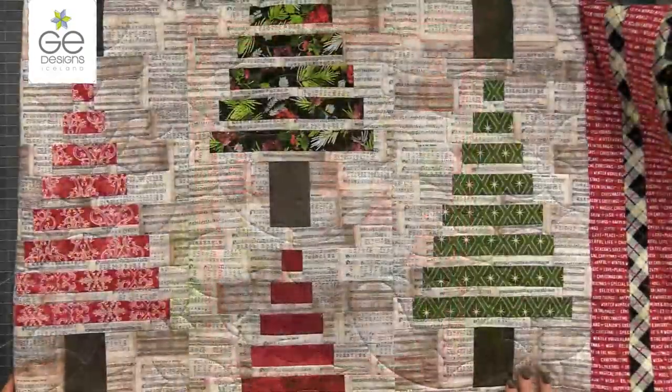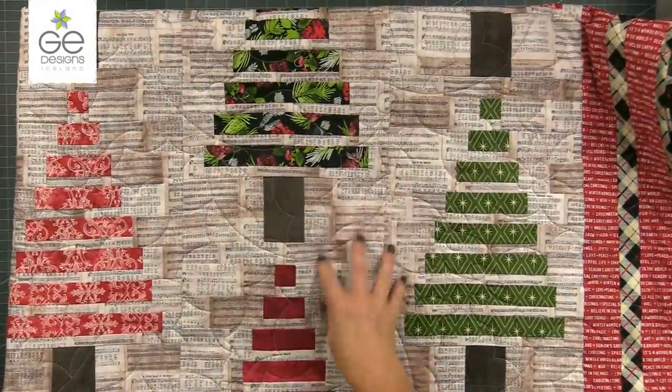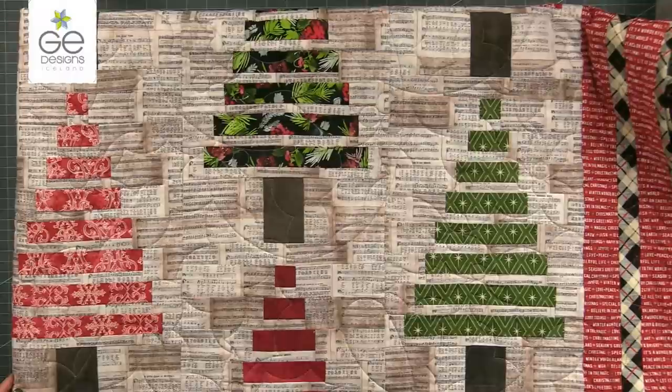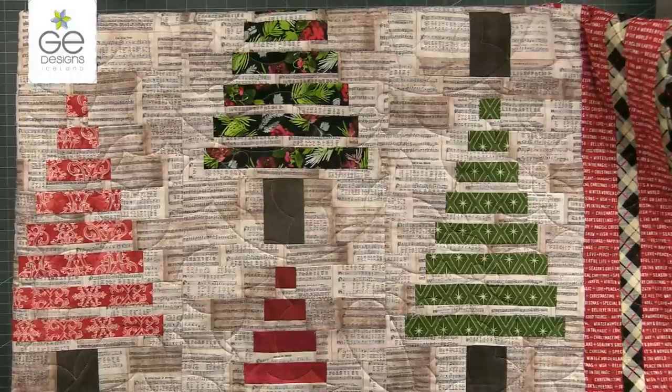So I wanted to show you close up because I really love this background fabric. It's Christmas carol music notes, like from a music book. So the actual notes of all kinds of Christmas carols. Really love it. Kind of worn, a little distressed look.